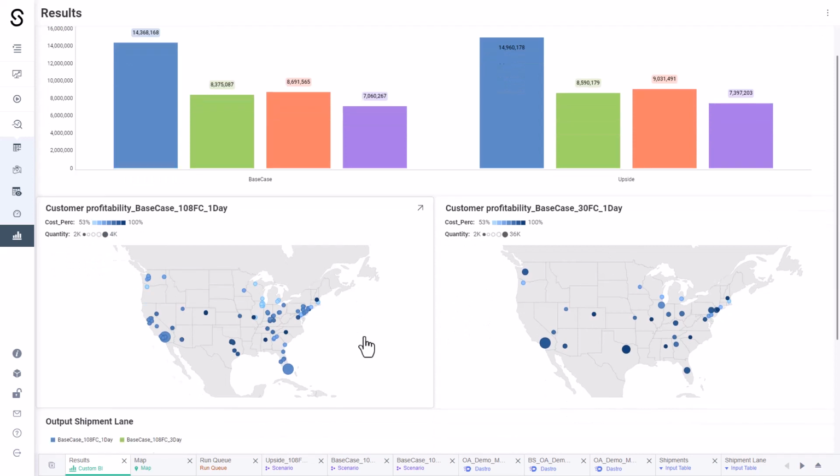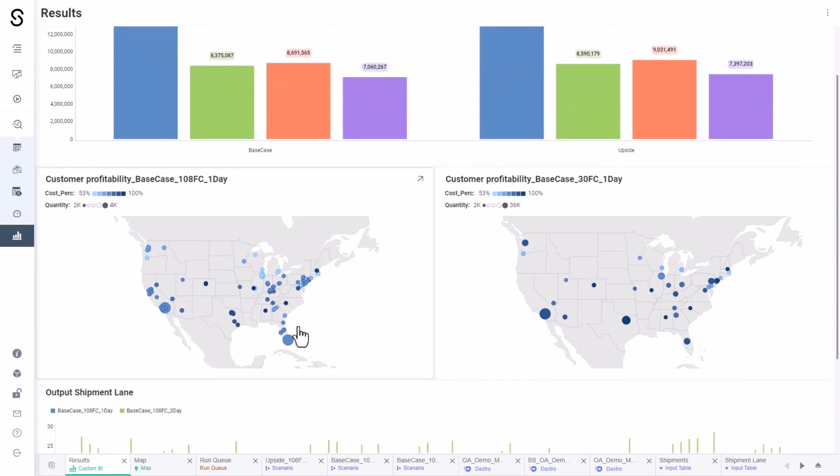I also have a scattered map here that shows the profitability of the orders. On the left, I've got my baseline setup where we have 108 FCs, so there are more destinations, more dots on the map. The size of the dot represents the number of pallets for each destination. The color represents how profitable each customer is, so the darker the color, the more profitable. We can see we got a lot of customers with a high cost over here, and we have a lot of small customers dotted around the country. Notice that the scale is between 2K and 4K pallets.